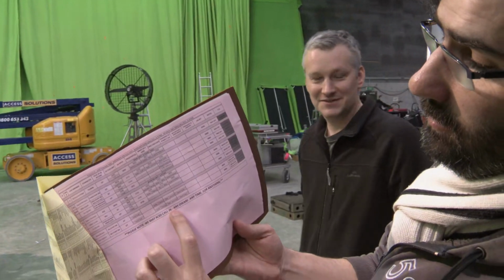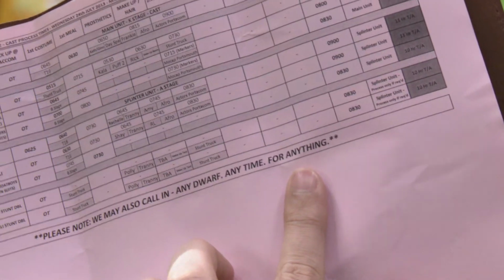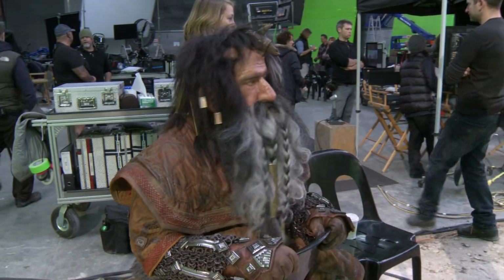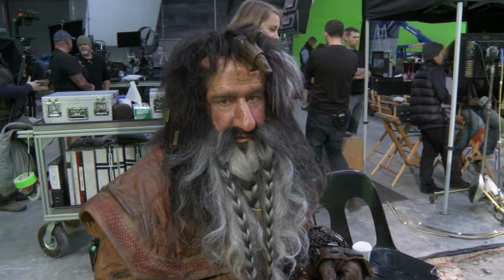Actually, there was a note on the call sheet yesterday which said, caution, any dwarf may be called at any time for anything. So we're in this sort of last stage of just ticking off all these little moments. Big day today. This is it. Biggest day in Biffa's life.